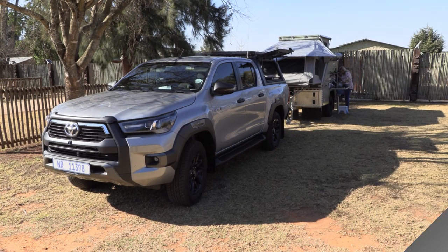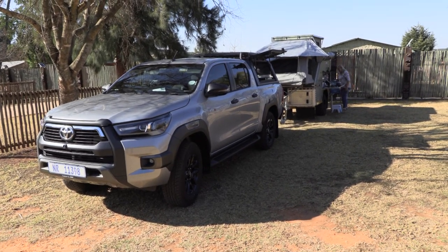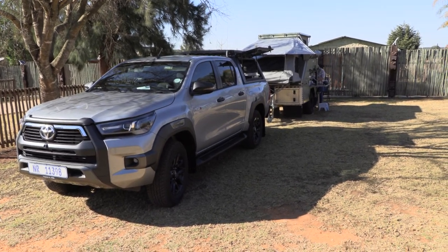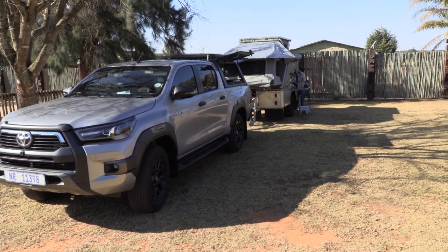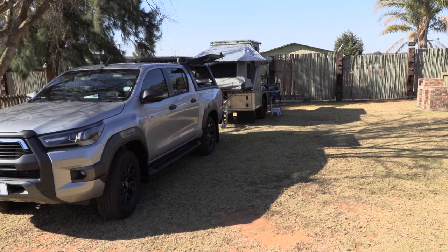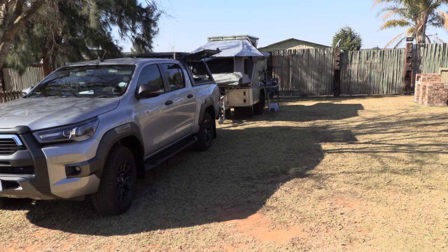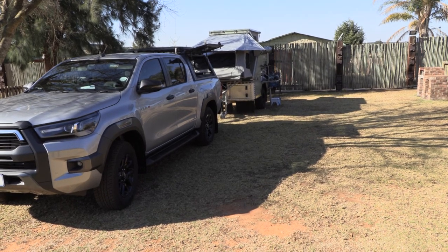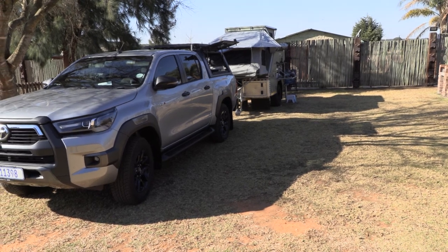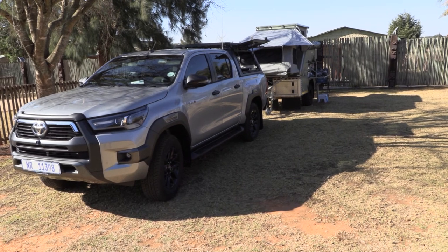This is our new rig, Toyota Hilux Legend 2021, and a Bushlapa Kewer. We're at Sundowners Caravan Park, just outside Piet Retief. It's a nice stopover. The campsites are nice, the ablutions are clean. It's about halfway to Kruger, if you do the Dundee Freyheit road going up to Kruger.